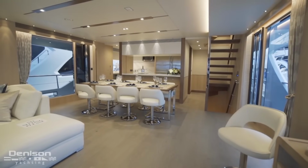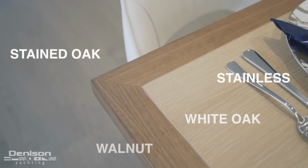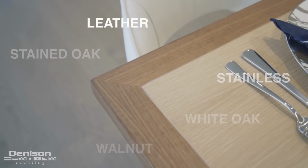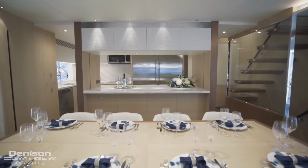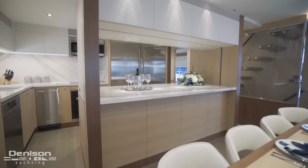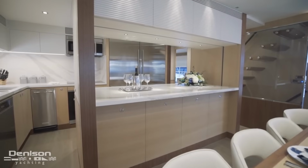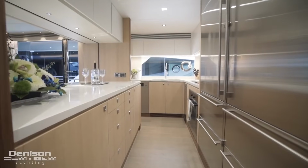Regarding interior materials, Hull 11 is appointed with walnut, white oak, stained oak flooring, stainless steel, and variations of white leather. Next up is the Galley that I love because of its versatility. As you see it, she has an open galley that you can walk in and out of with ease. This lends itself to family-style meals where everyone's pitching in to whip up dinner.